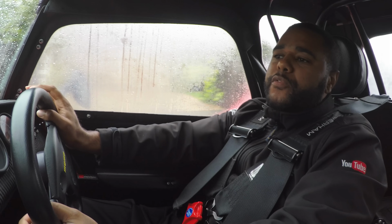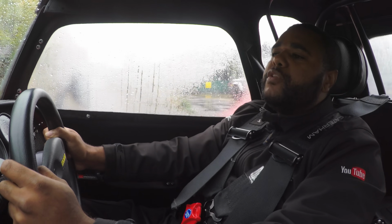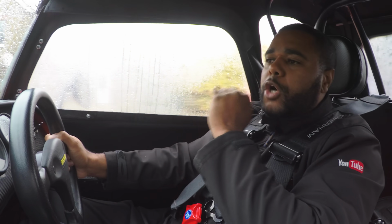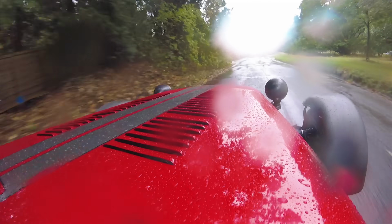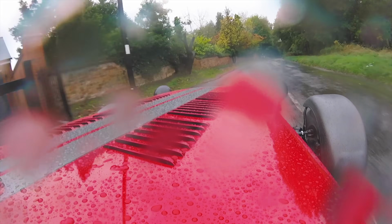So immediately setting off in the 360R, you notice just how much of an insane experience it is. It's like no other car you've ever driven. It's like climbing straight into a go-kart. For example, you look over your right shoulder and you're almost eye level with the curbs. Although the car's really small, the seating position is set really low, so the perspective of the road ahead is so different. You're almost looking up the road rather than down it.